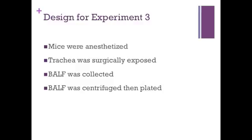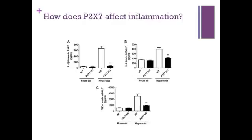For their third experiment, they did the same procedure. They anesthetized the mice, surgically exposed the trachea, and collected the BALF. But this time they took the BALF and centrifuged it, took out the supernatant, and plated it so that they could see the amount of cytokines present within the BALF in knockout mice versus the wild type. Now they want to see how P2X7 affects inflammation. Once again, they quantified the amount of cytokines present within the BALF in wild type mice and also the mice that had the P2X7 knockout.